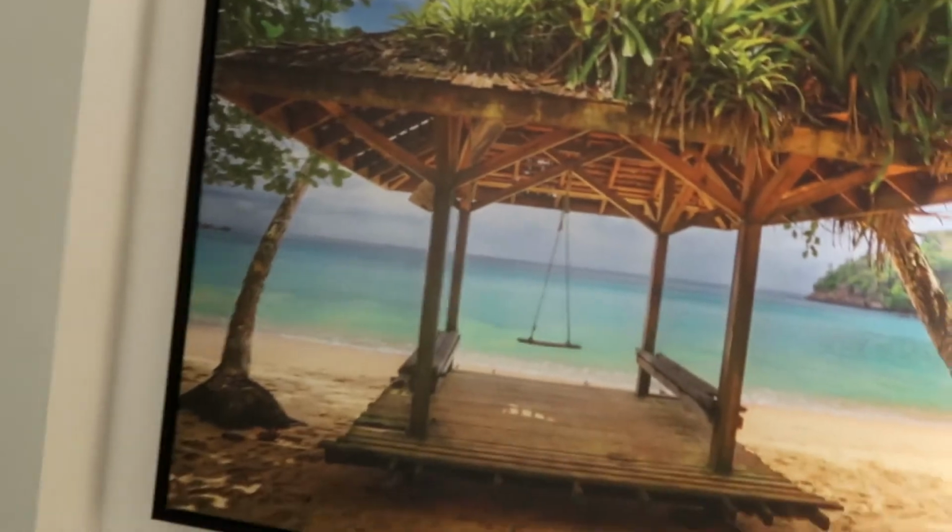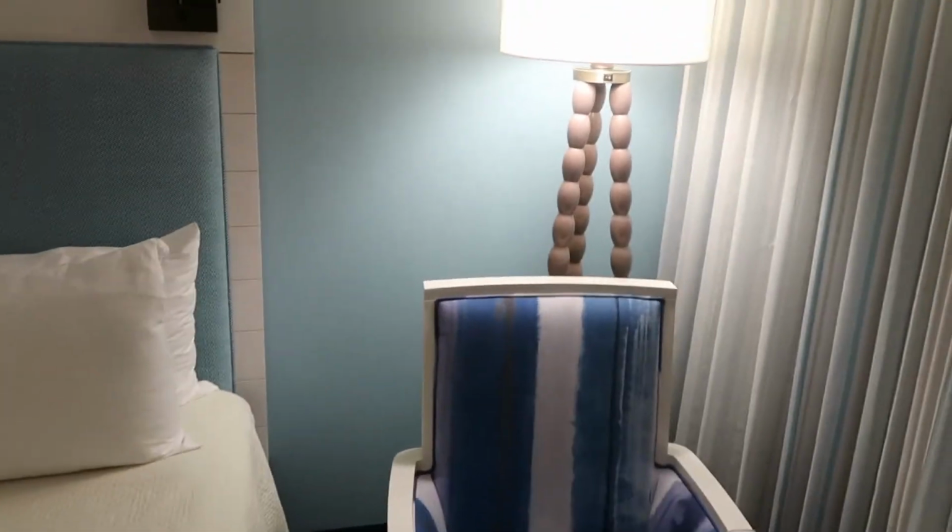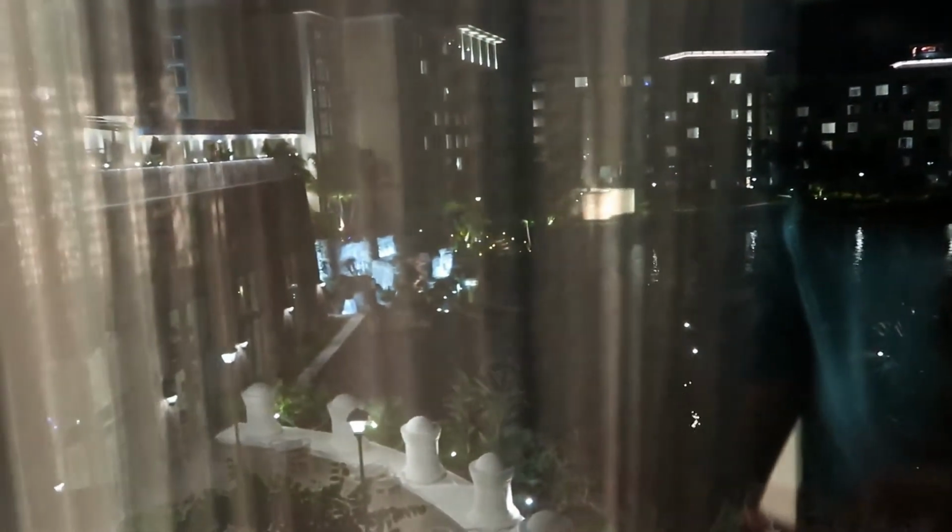Some more artwork there. Standalone lamp with chair, which Brittany may socially distance herself from. She doesn't trust any chairs. And then, yeah, a lagoon view, which we'll show more tomorrow with the waterfall over there. It's kind of hard to see with the reflection.